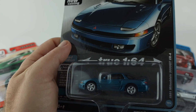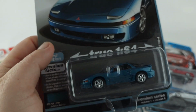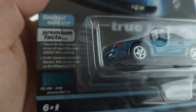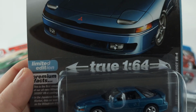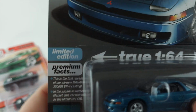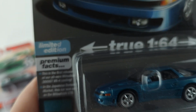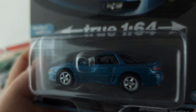All right, now next is another '91 Mitsubishi 3000 GT VR4. This one is blue. This is called Jamaican Blue Poly. A little paint code right there, which is pretty cool. And it says, in the Japanese domestic market, this car was sold as the Mitsubishi GTO. A little fun fact for y'all.